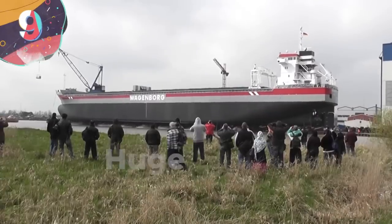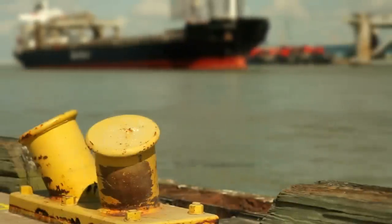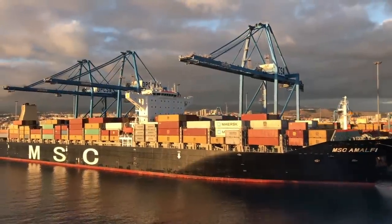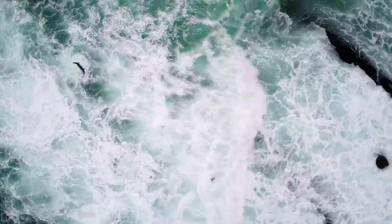Number 9. Huge wave hits spectators. For those who are interested in shipbuilding and design, there's nothing quite like being at a launch in person to see a new vessel hit the water for the first time. Of course, with so many thousands of tons of steel essentially falling into the dock, huge waves can be formed, and it can be often difficult to predict quite how large they'll be.